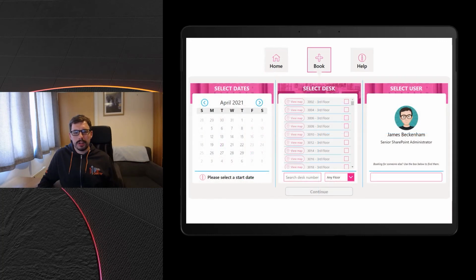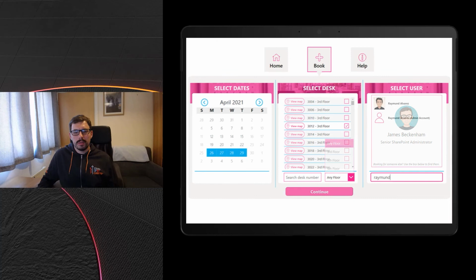When a user makes a new booking, they are asked to provide a date or dates they wish to attend the office. This can be a single day or a range of dates should they wish to come in over a longer period. After a date has been selected, the desk list will be filtered to show desks that are available. Once a desk is selected, the user also has the option to book this desk on behalf of another user, for example, an assistant booking for an executive.